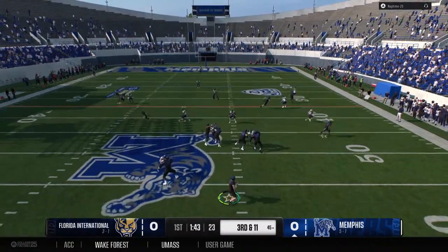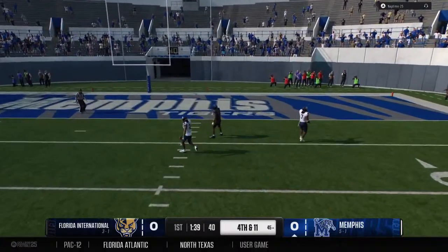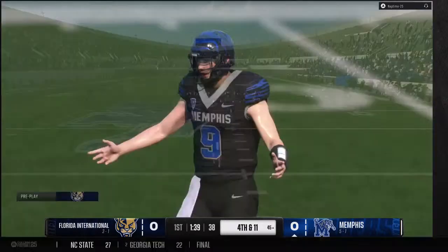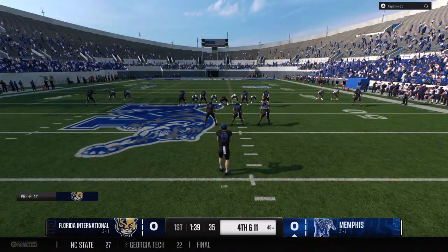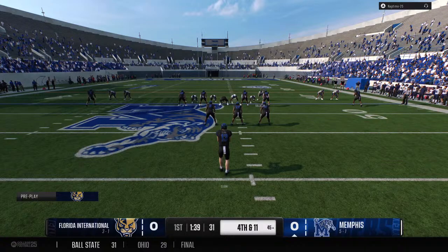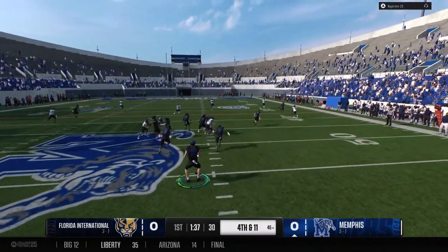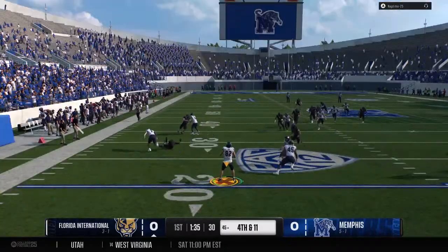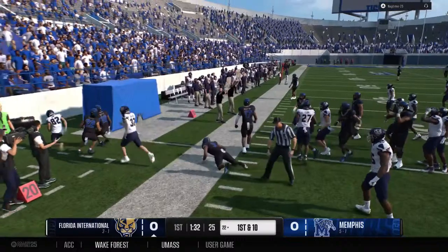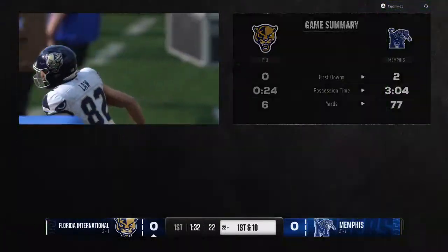From the gun, wants to pass. Time to take a shot. And they wanted it all on third down, but now dealing with fourth down. Memphis will send the punt team onto the field. First punt of the day, and he'd love to lock them up close to their goal line. He couldn't find much running room there. Didn't get a lot of blocking, and he'll step out of bounds.